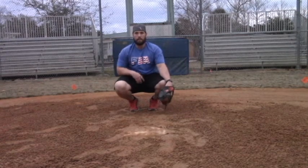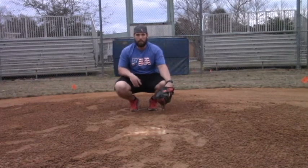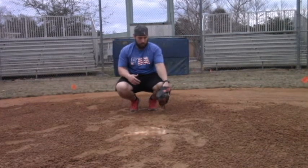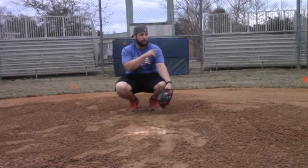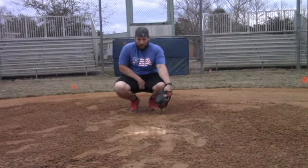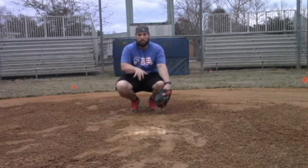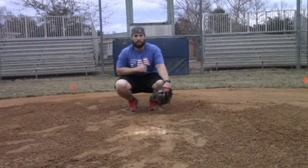So going in with the sign giving stance, I want my toes fairly close together on the balls of my feet, and my glove on the side of my knee where I'm shielding my signs from the dugout, the coach, whatever the case may be. My signs have to go right up against my cup, basically making a V with my legs towards the middle part of the field, so that I know who I want to have seeing my pitches.